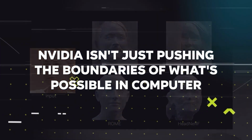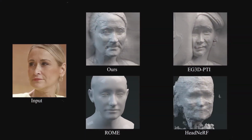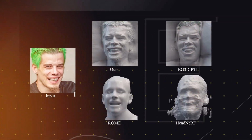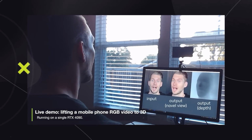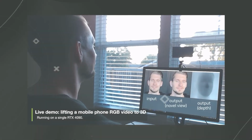Nvidia isn't just pushing the boundaries of what's possible in computer graphics. They're completely rewriting the entire rulebook. Their relentless pursuit of innovation is like a never-ending quest to make our visual experiences mind-blowing in every way. From gaming to communication, these guys are at the forefront, revolutionizing how we see and interact with the digital world.